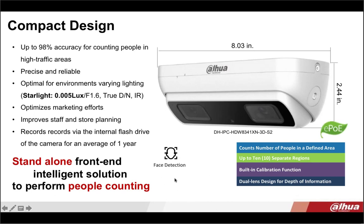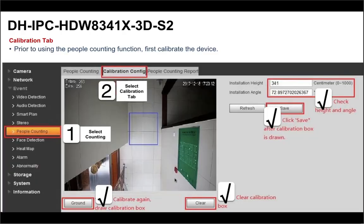So another thing that it does offer in addition is face detection. Other features are people counting, perimeter protection, and also this one is EPOE. The one thing you do need to do prior to using the camera is you must first calibrate the device, which is very easy and just takes a few minutes to do.